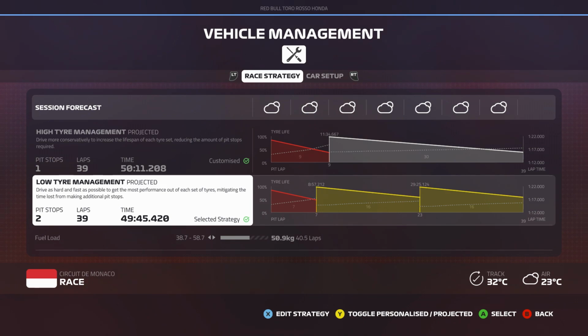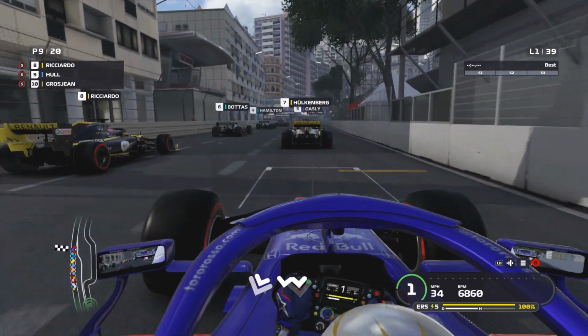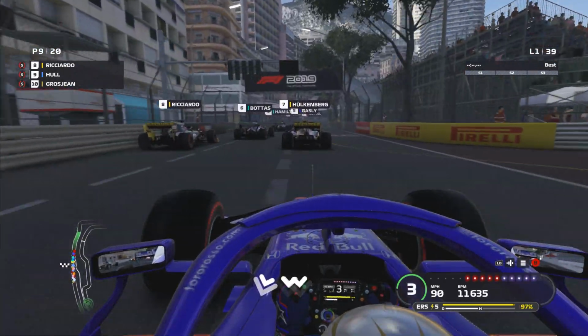So let's go down to the track and build to those red lights, of which there are now 5 on for the Monaco Grand Prix. Lights are out. Away we go. It's a good start initially.